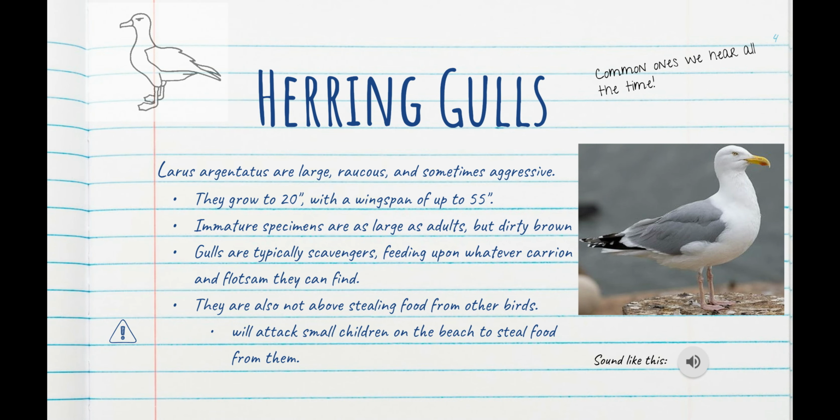Again, they're dirty brown when they're juveniles. They're going to be scavengers. So these guys are part of the problem with the gulls, the herring gull and the black-back, because they are a little bit of scavengers. They will force other birds off the beach. So they pretty much can out-compete anything because they will eat anything. They're not above stealing food from other birds, and absolutely will steal food from small children.